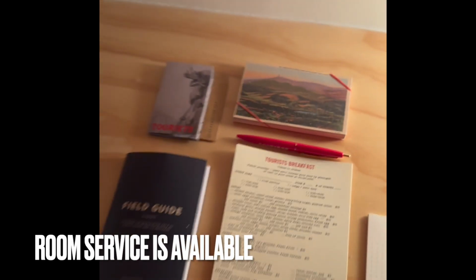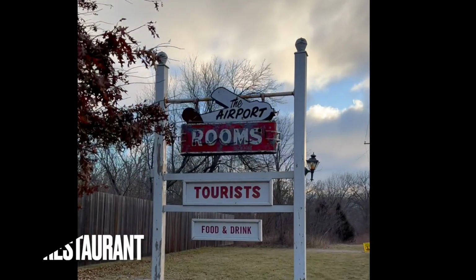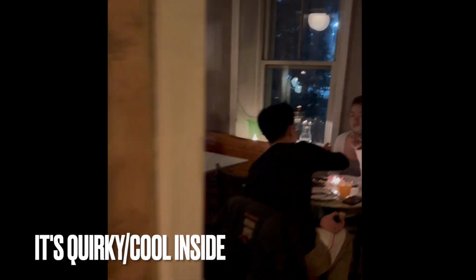When it comes to food, you can order room service and have it delivered, or you can pick up your coffee back in the main lodge. The Airport Rooms is the local restaurant. It's steps away from the motor lodge. You can have a lovely meal and a custom craft cocktail.